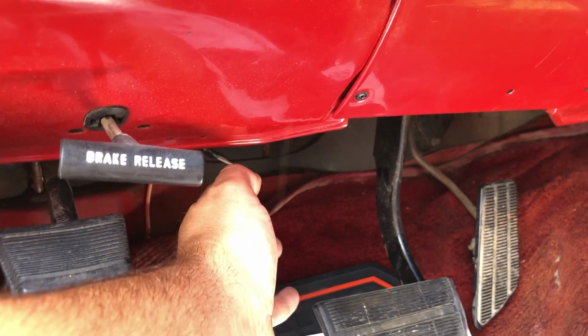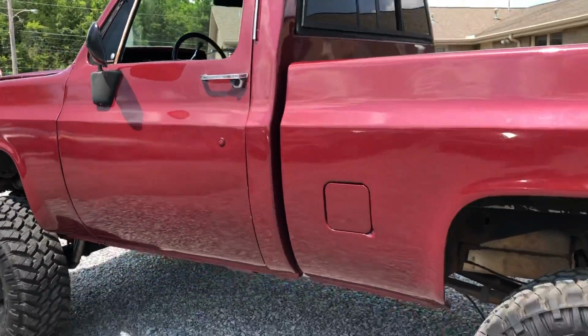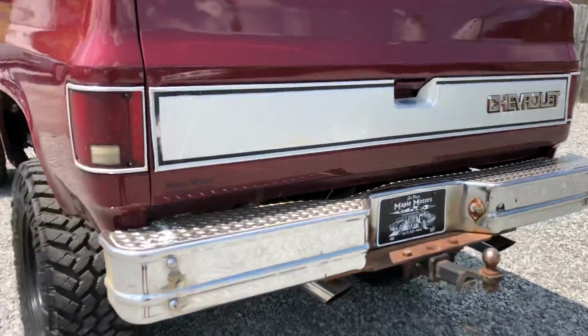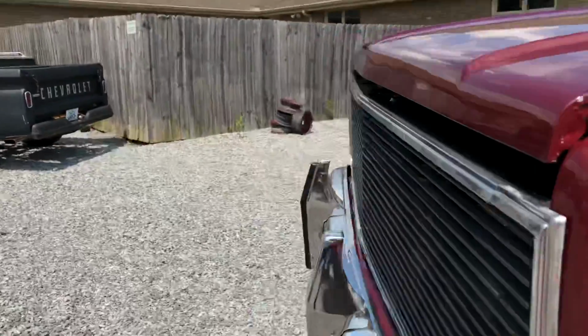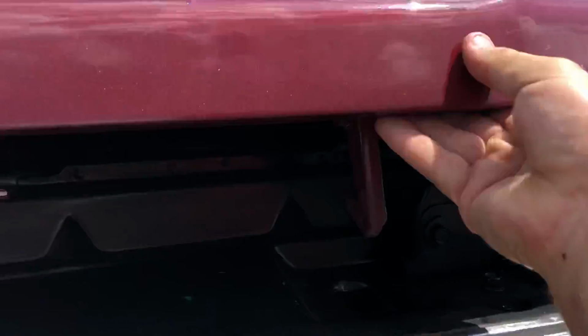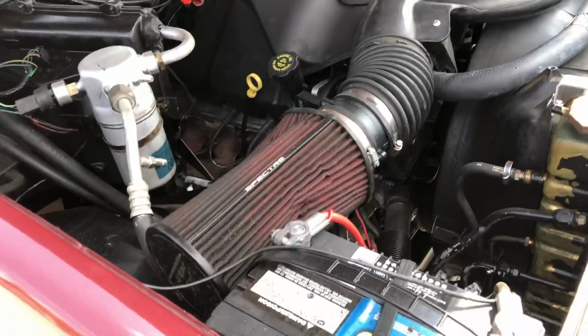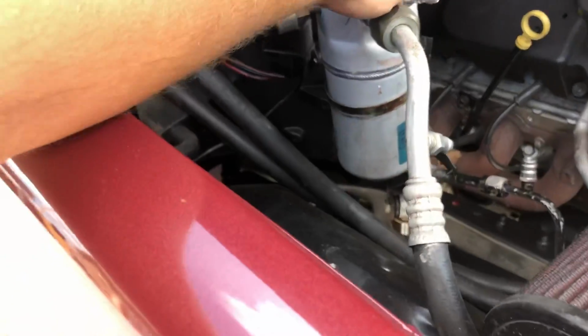The air is barely coming out of the vents. It's stuck on floor and dash, but it actually feels pretty cool. About 100 degrees here in Tennessee right now, so this feels awesome. So I'm gonna say the air does work. I can hear it kicking on and off too. LS motor, V8. Off. This thing is getting cold over here.